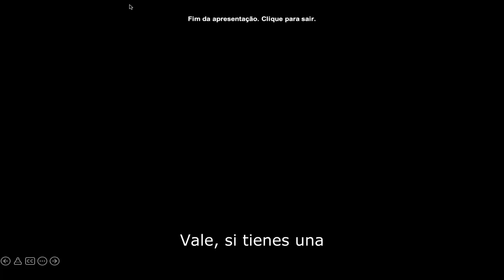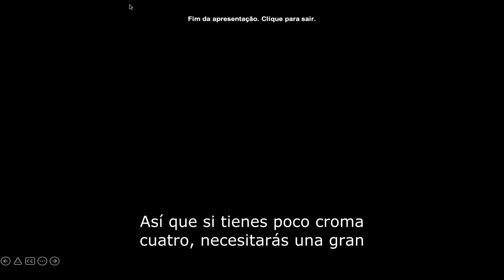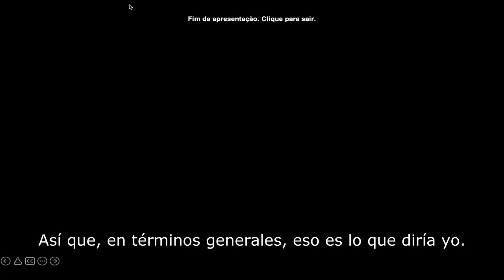So if you have a big structure with scarce chromophore, I'm going to use a big pulse or a long pulse with high energy, okay? And vice versa. So if you have little chromophore, you will need high fluence. And if you have a small structure, you will need a short pulse. So in general terms, that's what I would say.